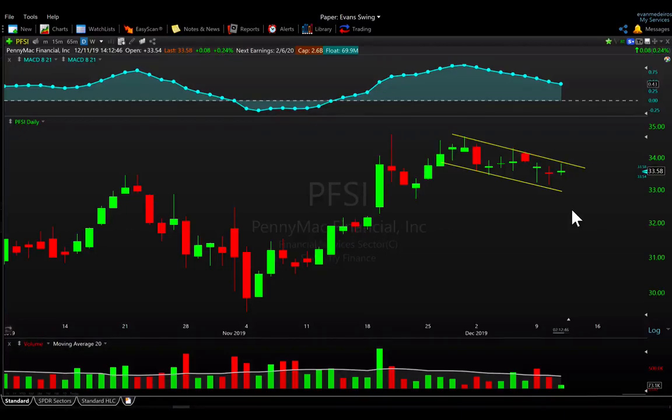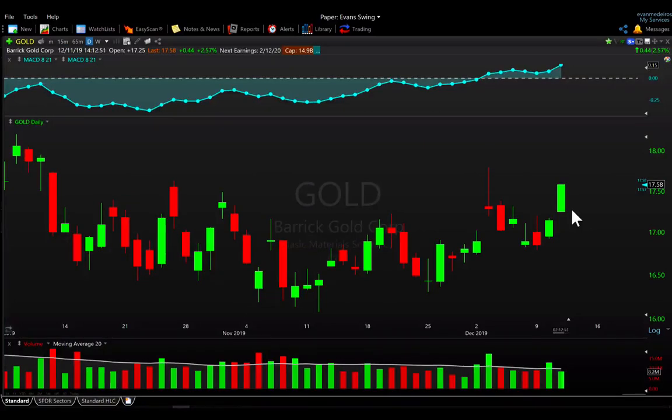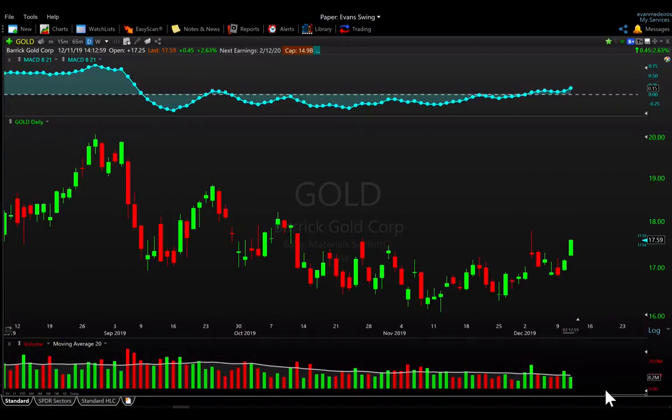So those are 3 names there, all from IBD's list. 2 names from our watch list. First here is GOLD. This is an actual position, and I'm resurfacing this as a trade idea and just rediscussing. So this is a position we do have on long, so we do own this right now at the time of recording.